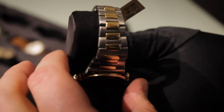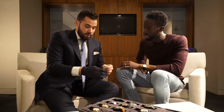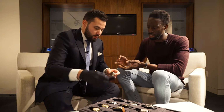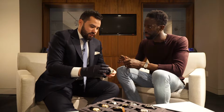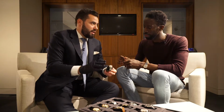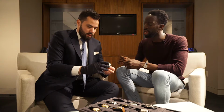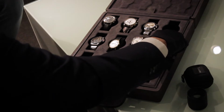The Nautilus models are pretty hot right now as well, so it'll be interesting to see how this does. Now the 3700s are like the jumbo size, correct? Yeah, the 3700 is the original Nautilus, and then Patek came out with the 3800, which is a little smaller, and it also features the center sweep hand, where the 3700 doesn't have a center sweep hand. It's a great size for females or males, or a gentleman that has a tiny wrist like myself.